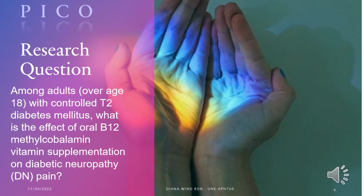My PICO research question is, among adults over age 18 with controlled type 2 diabetes mellitus, what is the effect of oral B12 methylcobalamin vitamin supplementation on diabetic neuropathy pain?